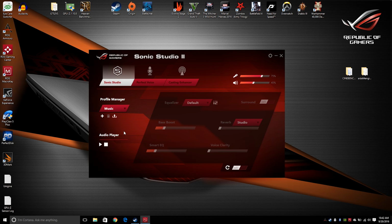Now, another great option is here in terms of the audio player. You can click the play button, and the advantage of clicking the play button is that it will provide you a real-time track. The advantage of having this real-time track is that you'll be able to make adjustments and listen to a consistent audio track. It essentially uses an in-game kind of audio engine so that if you want to see what happens when you're making adjustments to voice clarity or to bass boost or to smart EQ, you can do that while listening to this track in real time.